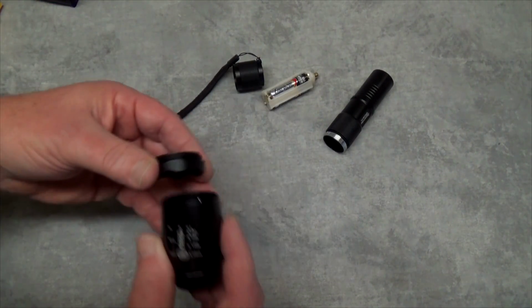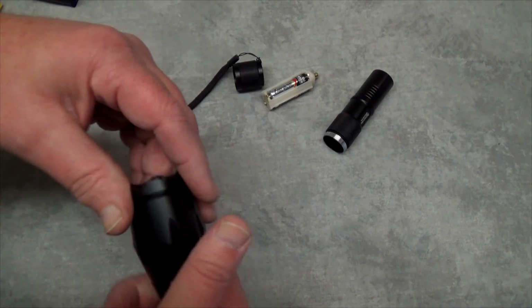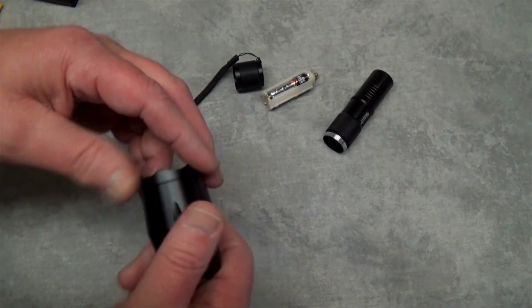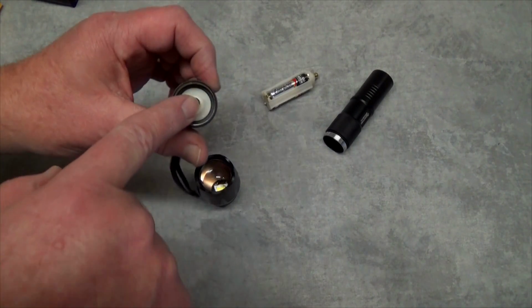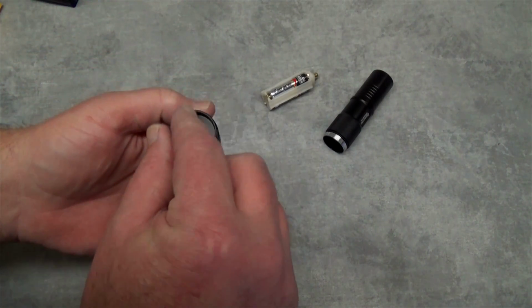On this piece. Whoops. There's no O-ring. So I guess they're thinking this is a sealed unit, you know? And the back has one down in here. You can see it on the inside of this. So the back is sealed. And the switch is sealed.